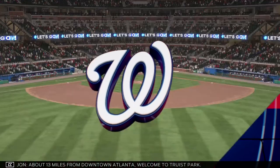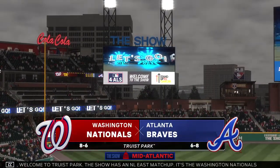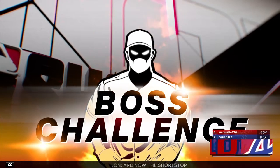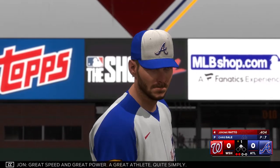About 13 miles from downtown Atlanta. Welcome to Truist Park. The show has an NL East matchup. It's the Washington Nationals going up against the Atlanta Braves. And now the shortstop, Jerome Rado. Great speed and great power. A great athlete, quite simply.